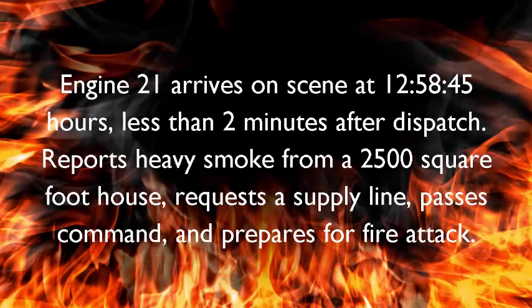Looks like we have approximately a 2,500 square foot house. Next step in, we're going to need a line. On scene with a 2,500 square foot house, heavy smoke showing, and Engine 21's fire attack. Truck 4, copy on the District 5 house first. 645, did you copy? I added rescue to this. We got Rescue 4. Affirmative.